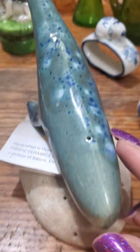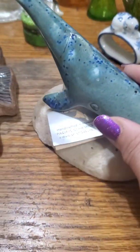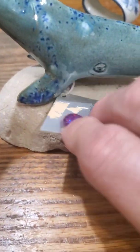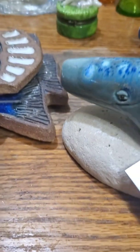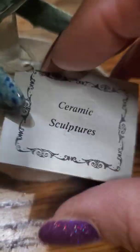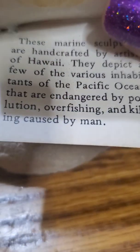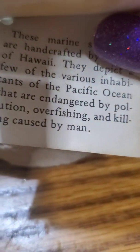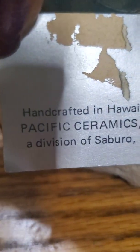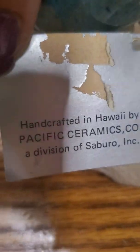This I thought was a very beautiful piece. It is ceramic, and it's put on like a piece of coral, and it is made in Hawaii by Pacific Ceramics, I believe. There you can kind of see. So they're ceramic sculptures, and they're highlighting those species that are endangered by pollution, overfishing, or killing. And I believe it was done by, yeah, Pacific Ceramics.